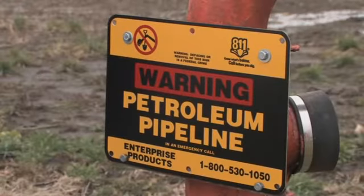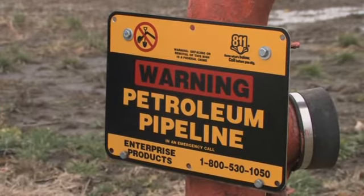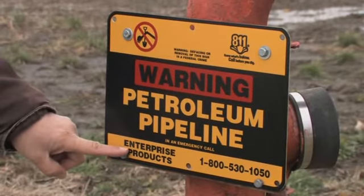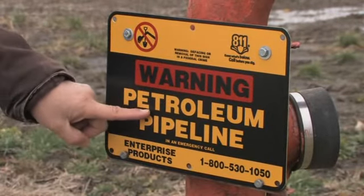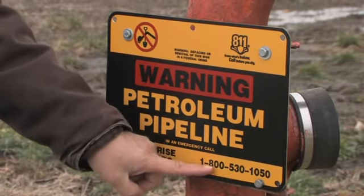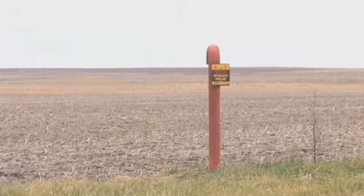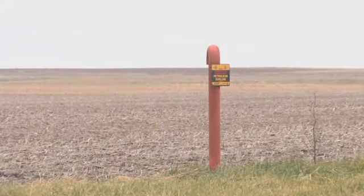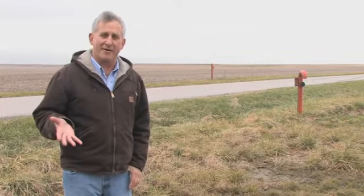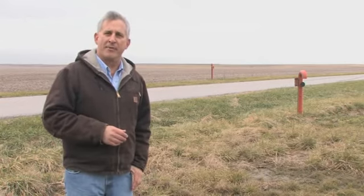Every pipeline marker is going to contain 3 important pieces of information: the name of the operating company, the type of product being carried by the pipeline, and a 24/7 emergency number. One place you'll often see pipeline markers is at road crossings. And because you only see one set of markers does not mean that there are not multiple pipelines present.